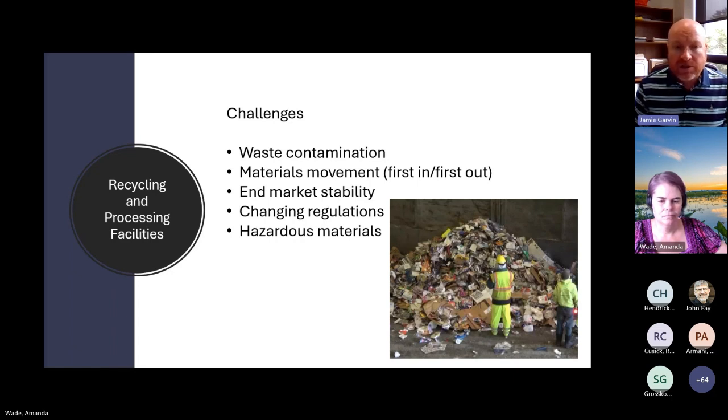Again, like other parts of the industry, there are changing regulations here. And again, most importantly, from a safety and health perspective, a lot of hazardous materials come through recycling facilities as well. Again, mostly e-waste, things of that sort.